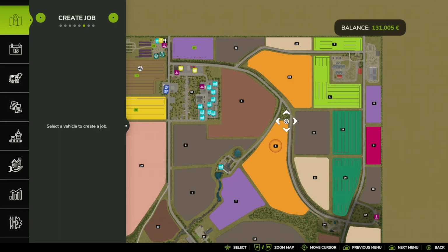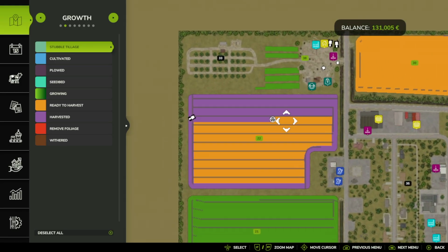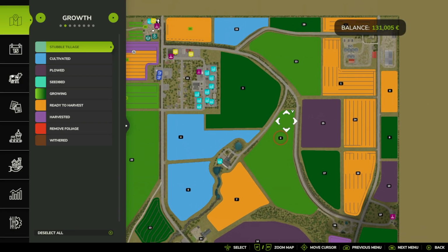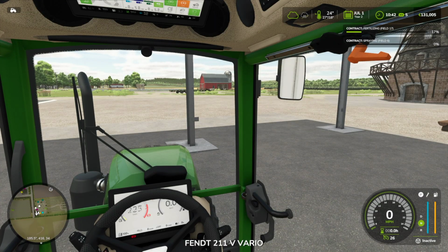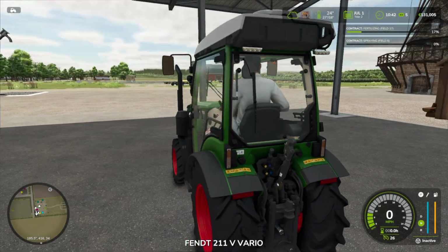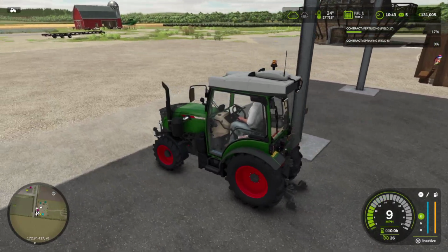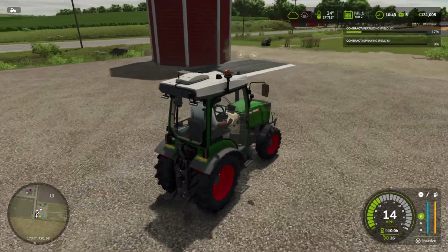Anyway, this is what we've done of our field while I've been getting all these workers to their fields for the jobs. Next thing to do is to use our little orchard tractor, because now we have to mulch the spaces in between the olives. So I need to go and find myself a mulcher.